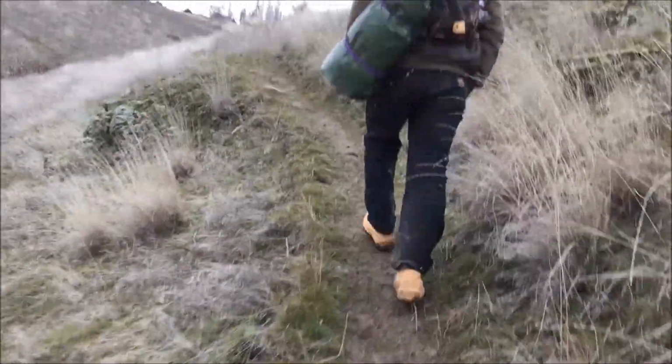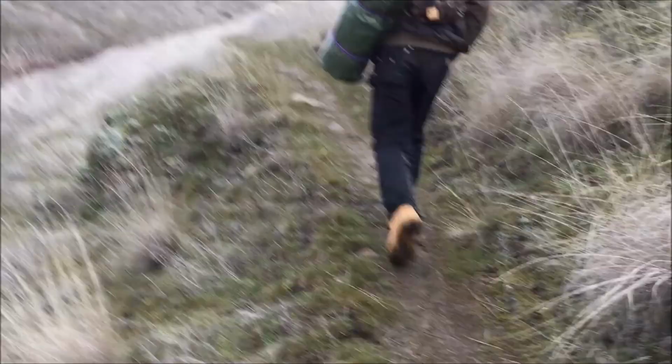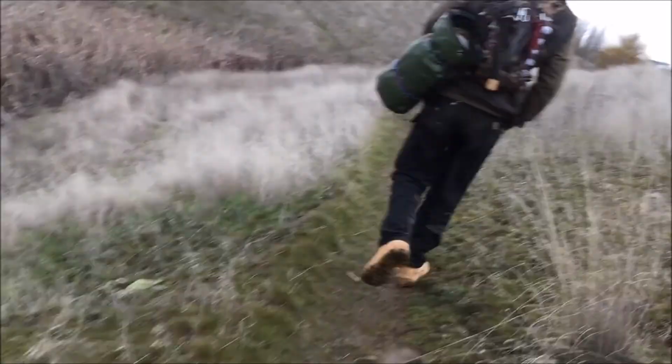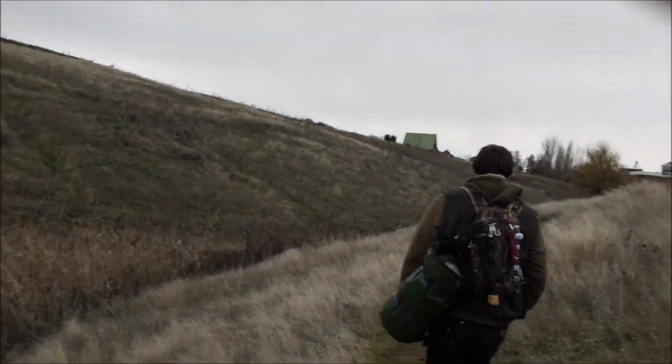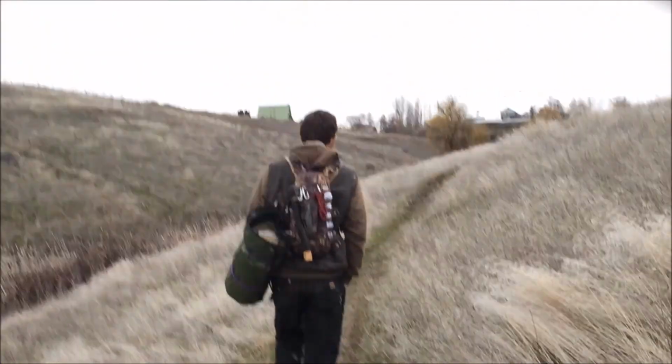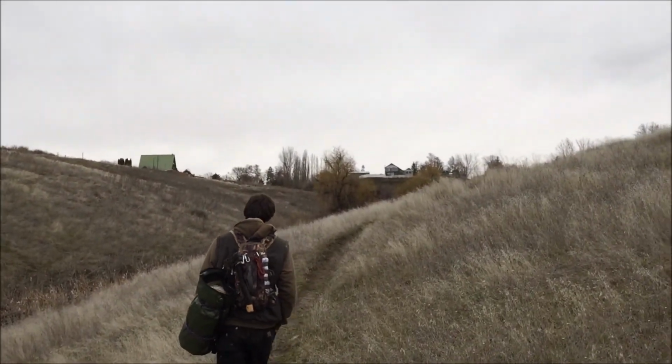Yeah, it was colder than we thought it was going to be. If we knew it was going to be that cold, we would have got lower to the ground. We would have made ourselves a lot more cozy. We probably would have been a little bit closer, even though we were pretty close. See, now you can start seeing some houses.